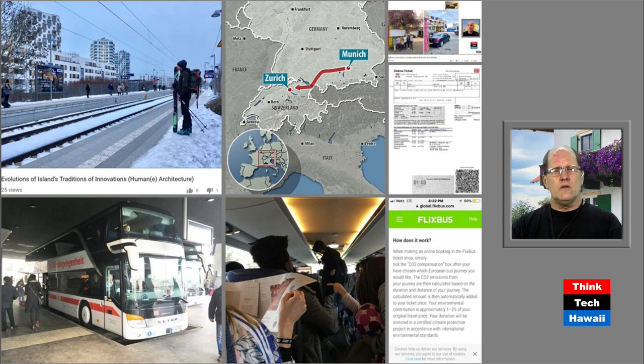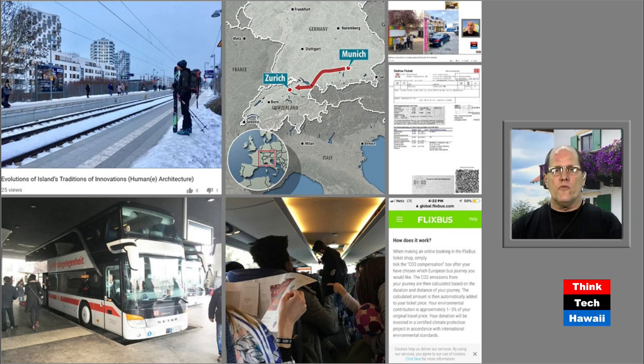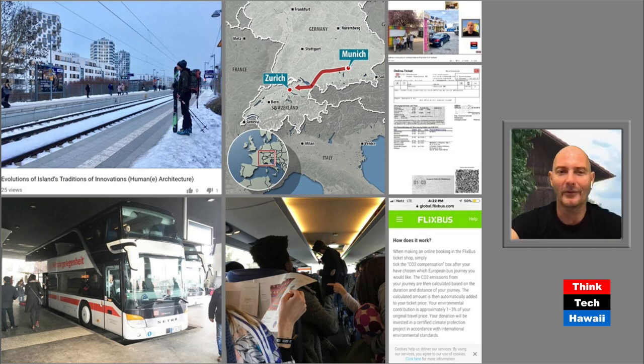$100, $90, $80? Half of that, $50. That is right, which is hilarious. It's a little ironic, DeSoto, because on the left, as you said, this is a transit-oriented development station with residential high-rises along it. That's how people commute short distances from the outskirts to the city where they work. But from Munich to Zurich, it's not economical or very attractive to go by train. So the buses have pretty much taken over.